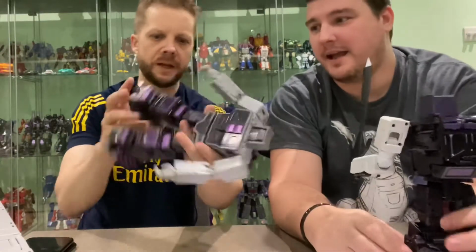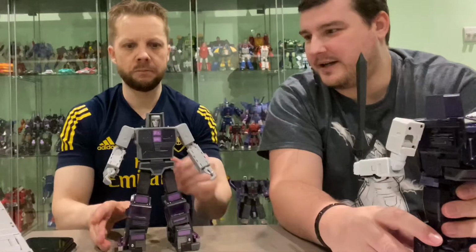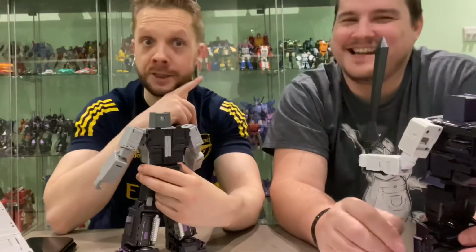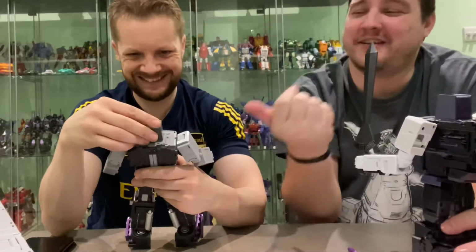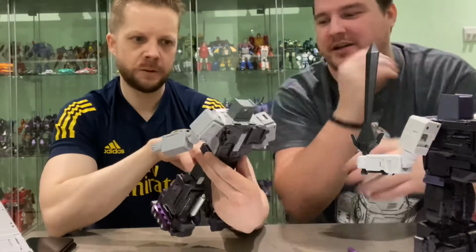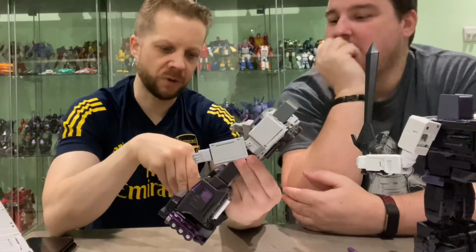Look at that. And he's got a little launcher. He's bang on, look. And theoretically, he only takes a couple of minutes to transform. I'd forgotten. When you know what you're doing, he should take 2 or 3 minutes tops. It really is tough.